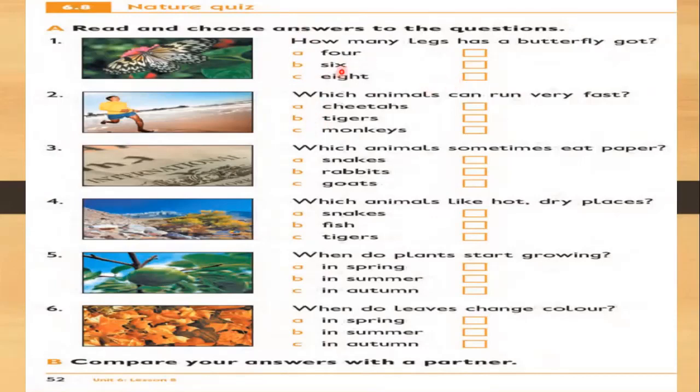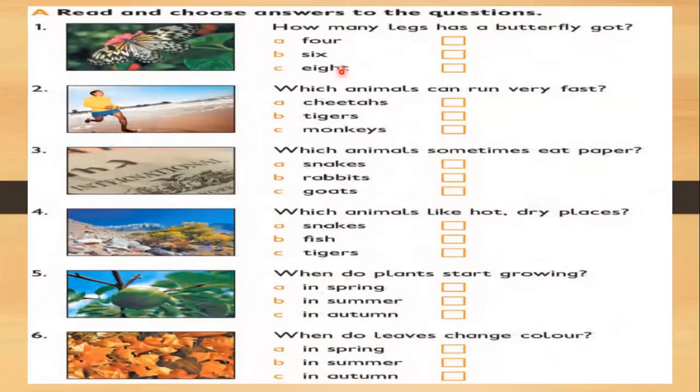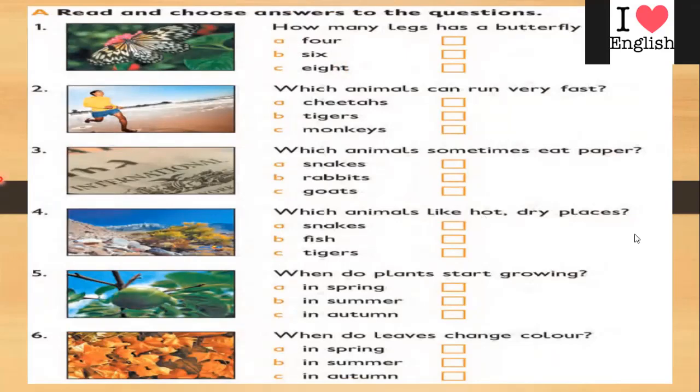Okay, so now we'll move to the first section. Read and choose answers to the questions. Who can start? Who can tell us the answers to the following questions? Can I be number 2? Yes, okay. Serene will be number 1, Fatima will be number 2, and Yaqeen will be number 3. So the first one, yes, Serene. How many legs has a butterfly got? What, 4, 6, or 8? I'm not sure, but I think 6. Okay, so you have to guess.